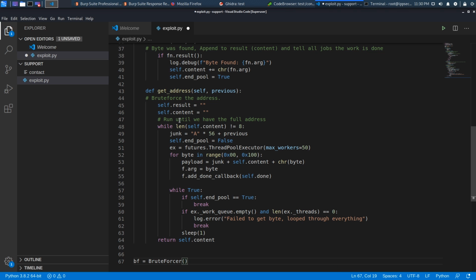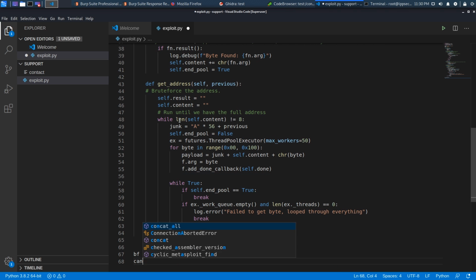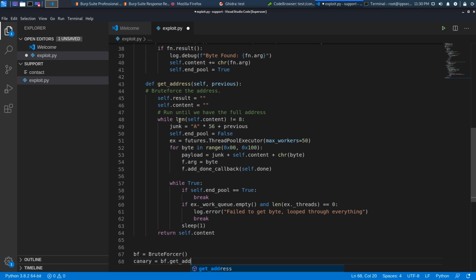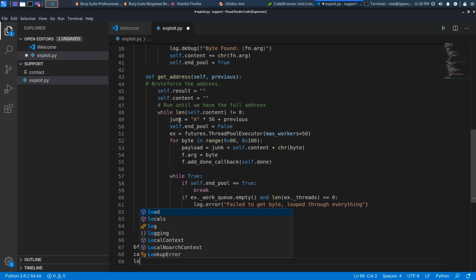Let's go back into Visual Studio, and we can now say brute force is equal to BruteForcer to define our class and say canary is equal to bf.getAddress. And we call it with nothing because we don't have anything. It's automatically going to put the payload for 56 bytes for us. And then if all goes well, we'll do log.success and say canary is the hex of u64 canary.